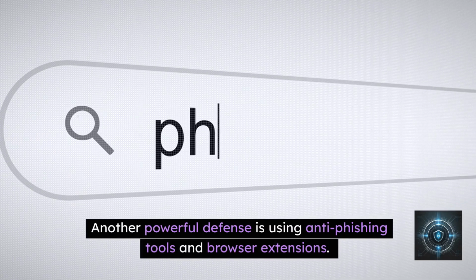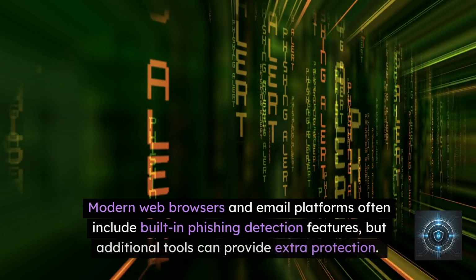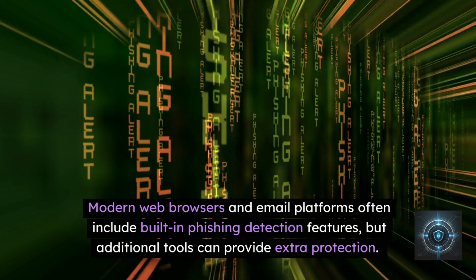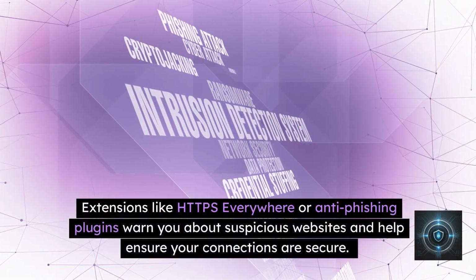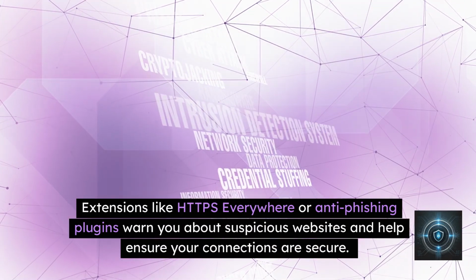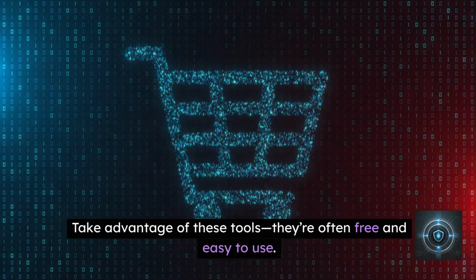Another powerful defense is using anti-phishing tools and browser extensions. Modern web browsers and email platforms often include built-in phishing detection features, but additional tools can provide extra protection. Extensions like HTTPS Everywhere or anti-phishing plugins warn you about suspicious websites and help ensure your connections are secure. Take advantage of these tools. They're often free and easy to use.